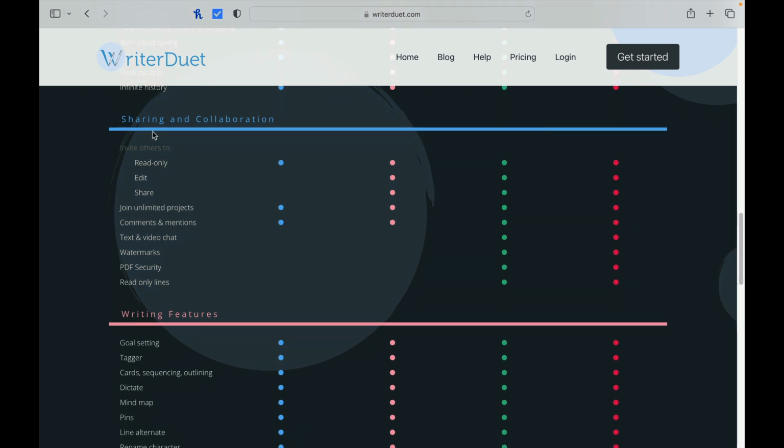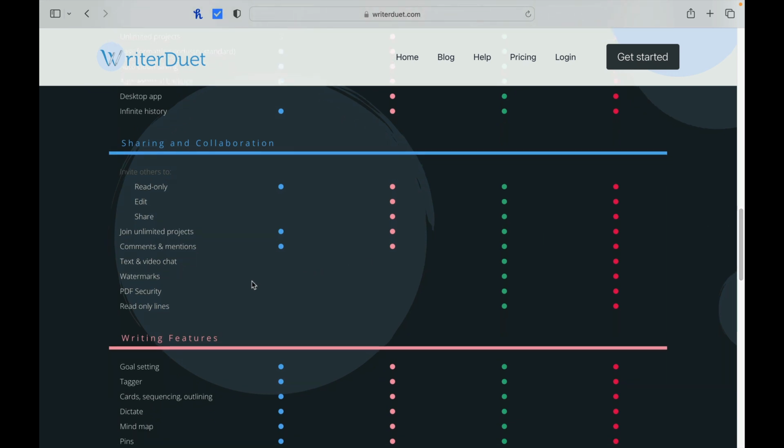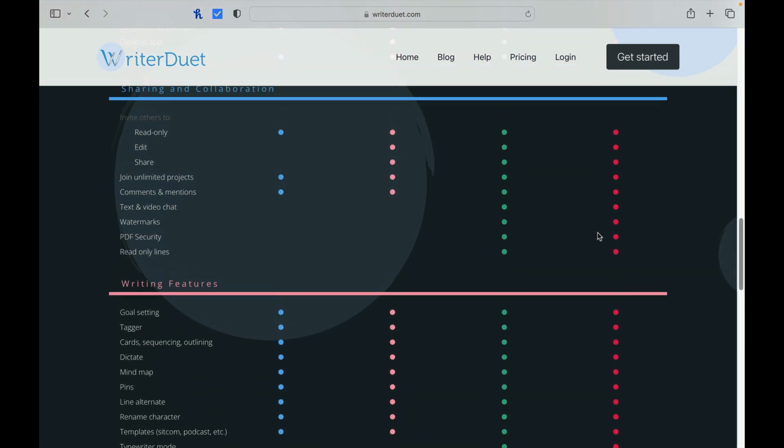Again, with sharing and collaboration, which is, truth be told, the real selling point of Writer's Duet. This is probably the most important thing. If you're thinking of getting Writer's Duet, you're doing it because you want to share and collaborate with somebody else. Your best price point to get all the features for that is the Pro version. As you can see, even the Plus version doesn't have text and video chat. You will get watermarks on your work, you will not get PDF security, and you will not get read-only lines. How important are those things? That's debatable. But if you want all the bells and whistles with sharing and collaboration, it's probably best to upgrade to the green, which again is the Pro version. You'll notice that with just the free version, you will be able to do read-only with others.